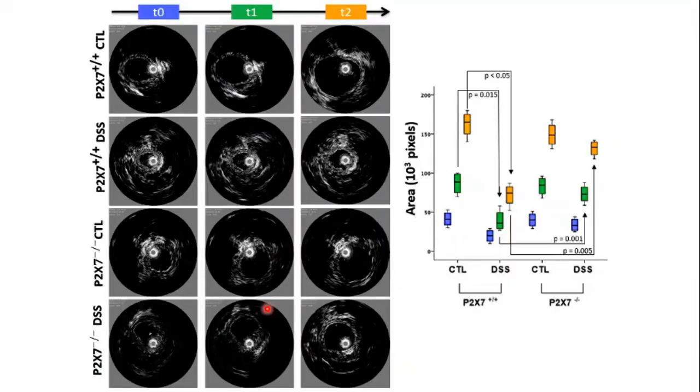Next, we assessed the colon stiffness by EUBM, that is, endoluminal ultrasound. In the middle of the image, we see the ultrasound probe and the layers of the mucosa and colonic wall. What we did was that we injected saline solution intrarectally over time, and we assessed the increase in the cross-sectional area. Notice that the wild-type mice subjected to DSS present a small variation in the cross-sectional area as we inserted saline solution, while in the other groups we see a higher variation in the cross-sectional area.